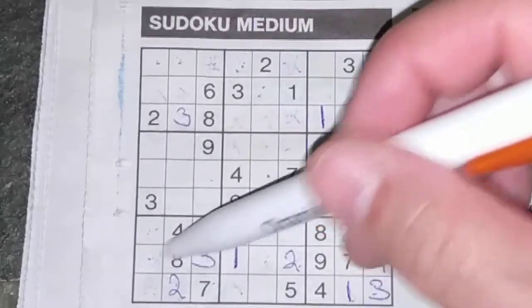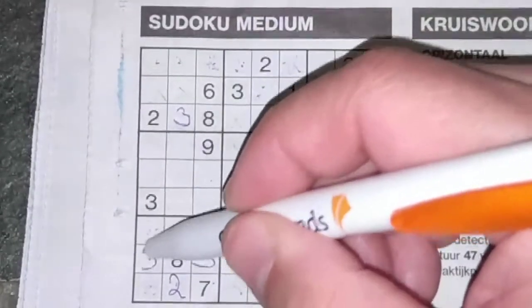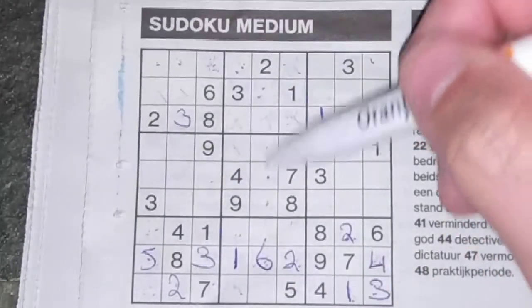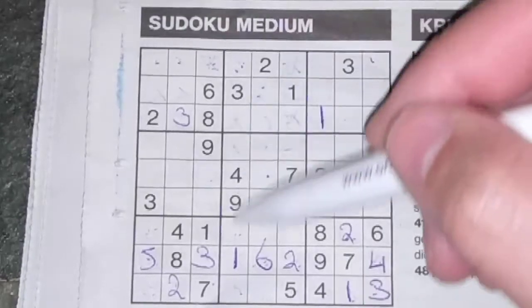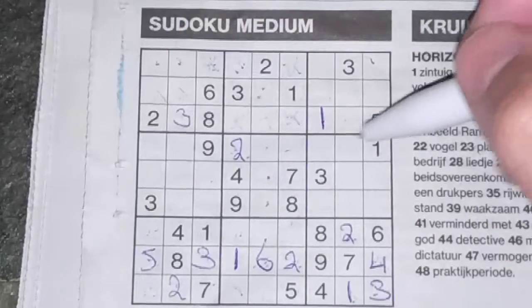The 6 and the 5 are left. We have a 5 here, so no 5 there, 5 should be here. 6 goes there. 2 in this column, 2 in the middle column, so in the column next, the only place for the 2 should be here.